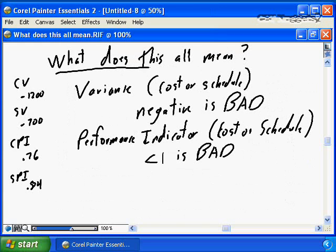So putting this all together, what does this all really mean? We saw two very meaningful numbers on the graph. We're going to be a little over $3,000 over budget, and we're going to be a little over a month late. But more specifically, we had a cost variance of negative 1,200, we had a schedule variance of negative 700, we had a cost performance indicator of 0.76, and we had a schedule performance indicator of 0.84.